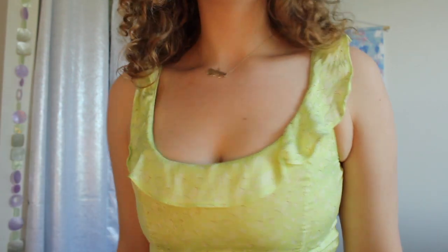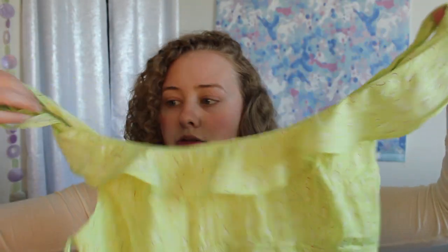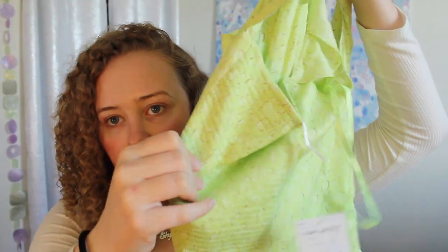This is in a size medium. It's a little tight, but I think the large would be too big, but it sucks you in really well. You don't have to wear a bra with this. So I like the very feminine detail right here across the shoulder. This is what the back looks like. It's got the little stretchy part right here, and the material is nice.